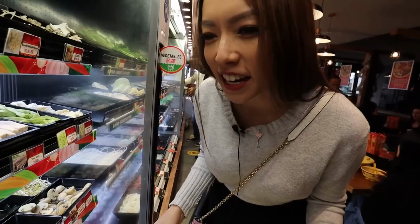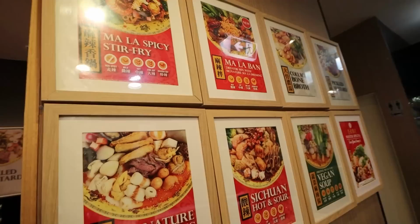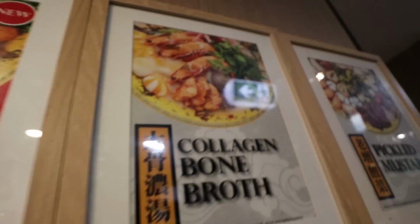It's that one. Once you get all your ingredients and you put it in the pot, you go over here, they weigh it here, and they ask you what type of soup base you want. So you can get mala spicy, you can get malaban, Sichuan, vegan. No. But my favorite is this one, the collagen bone broth. Look at that. Man, it is delicious.